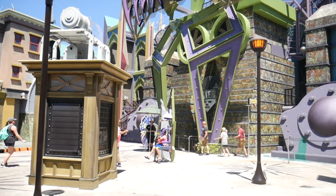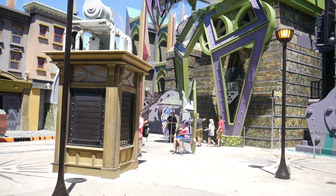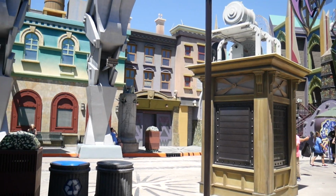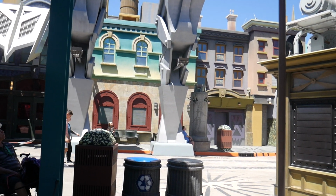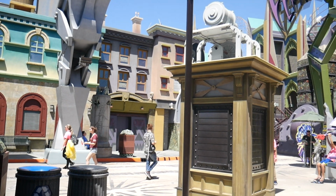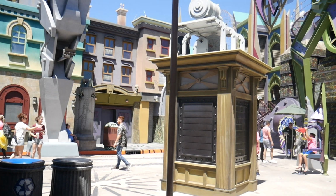We've got this. Don't hate on me, I've never seen a Marvel film, so I have no idea what any of this means. But you've got some really cool buildings over here. You've got numerous options here of some really cool Instagram spots.